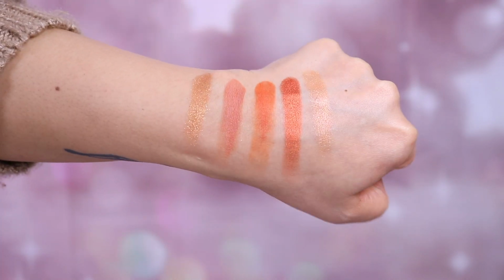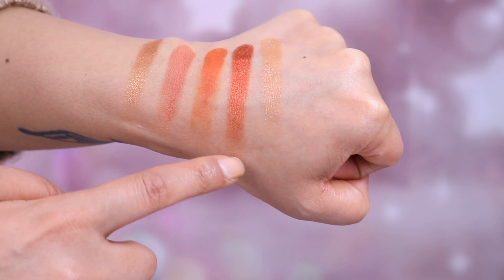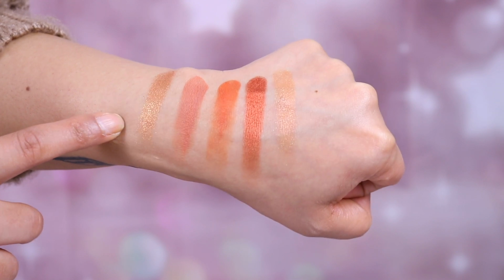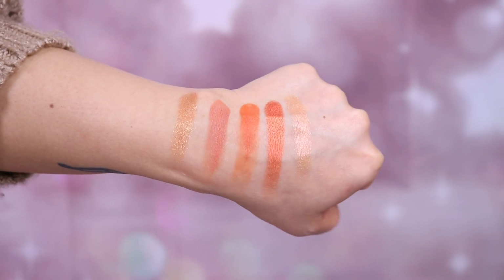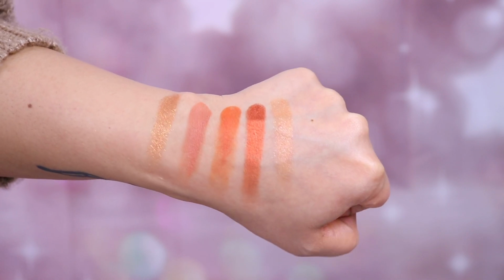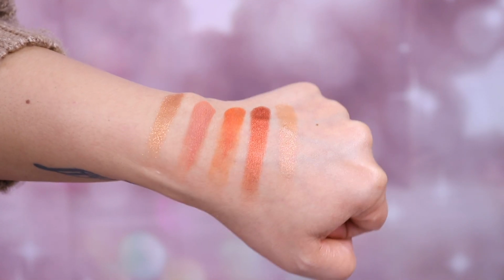This one is called Caramel Glaze Metallic. Again, I would still say that this number 2 shade is a lot more pigmented. This one I had to layer 2-3 times. In all honesty, this is just one swatch, so I still think it comes out really nicely. But these are the kind of shades that I personally think apply a lot better with your finger rather than a brush for a more intense kind of sparkle and shine.